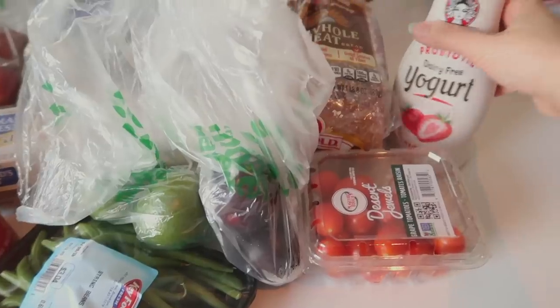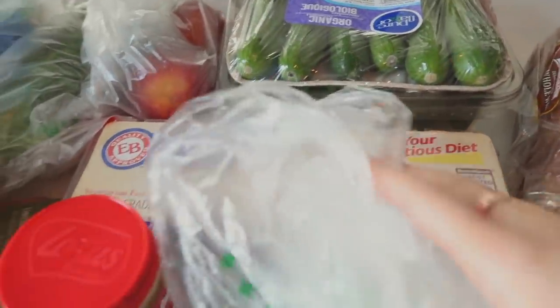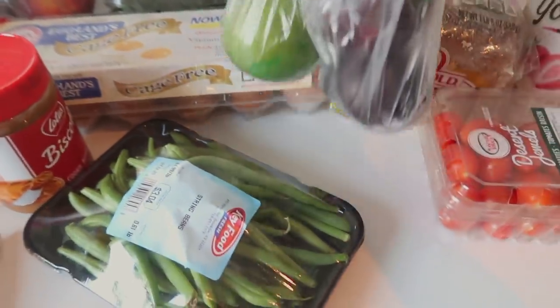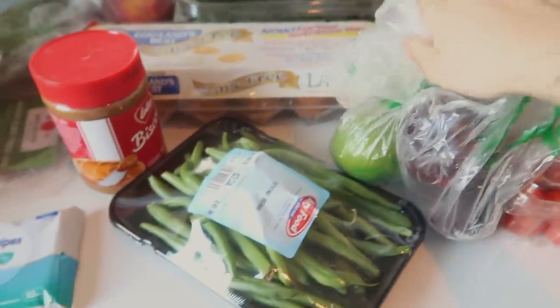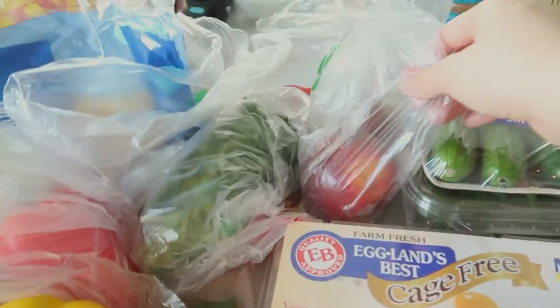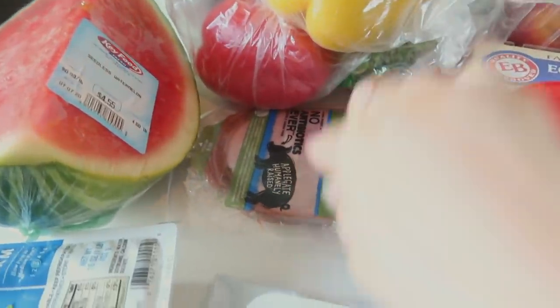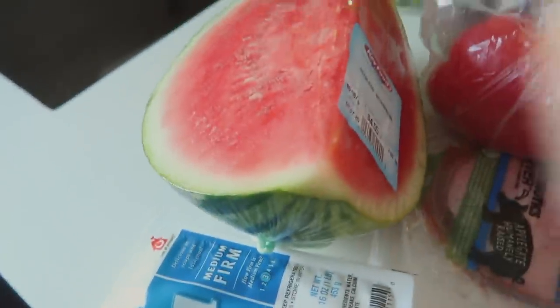I came back from my boyfriend's place. I was there for like 2 weeks. I just went grocery shopping because I have no groceries. So I thought I would do a little grocery haul. I have some yogurt, tomatoes, bread, cucumbers, spinach, eggs, lime and plums, green beans, some cookie butter, some peaches, cilantro, bean sprouts, jalapenos, grapes, bell peppers, ham, tofu, and watermelon.